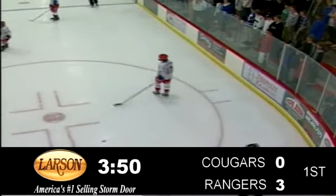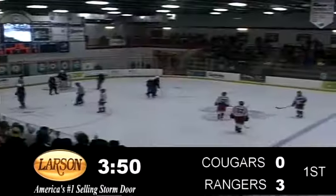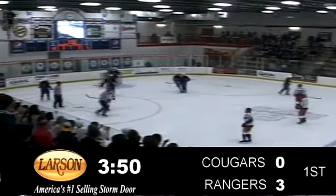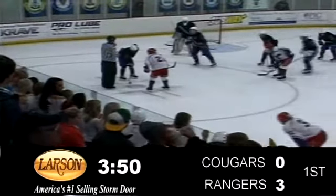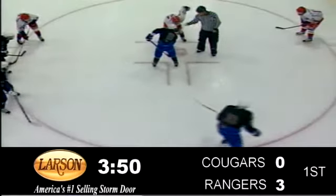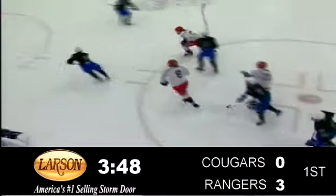Another face-off coming up down in the Aberdeen zone. 3:50 to go here in the first. Brookings leads 3-0. Roach there had an opportunity with the 2-on-1, saw that the shot was available, and he took it. Any scoring opportunity that you can take, you need to take in this state tournament.